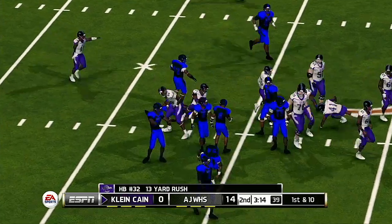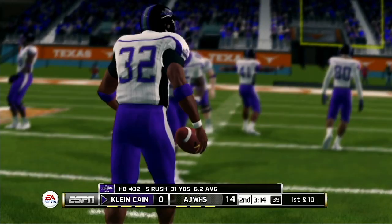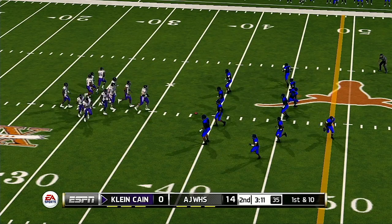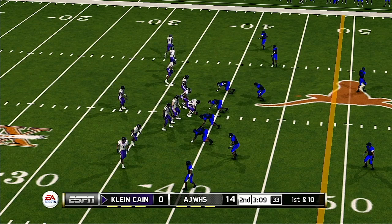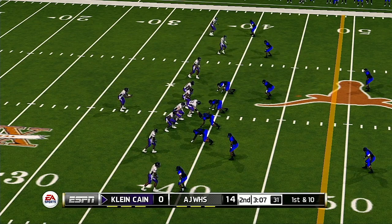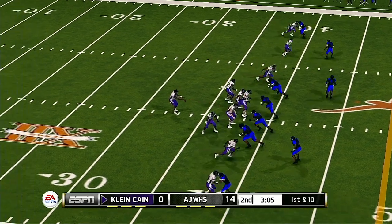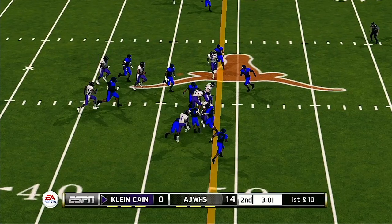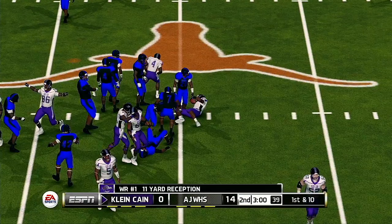He makes his way to about the 38. From their own 38-yard line. First down. The sub package in there defensively in this 5 wide receiver set. He's taken down at the 49.